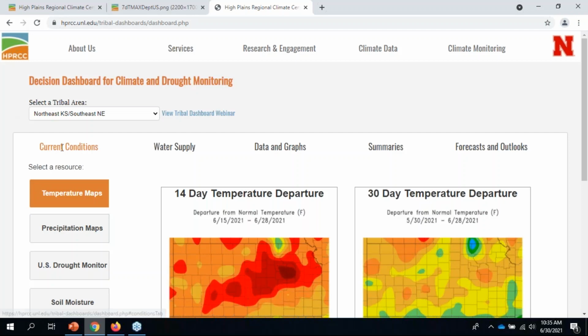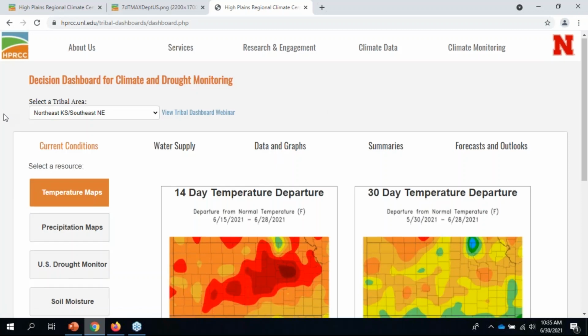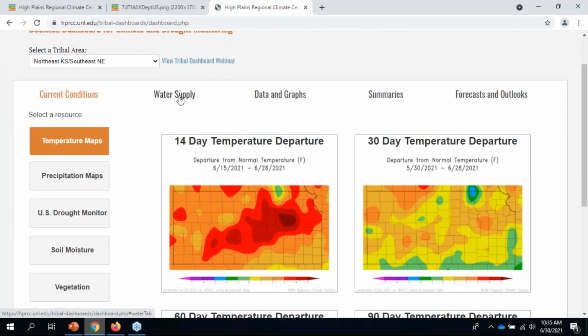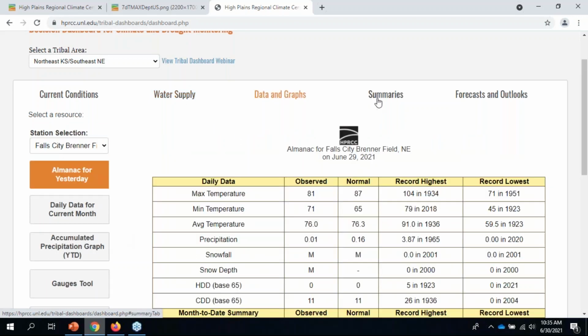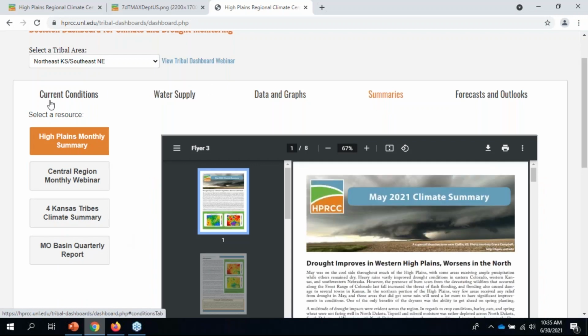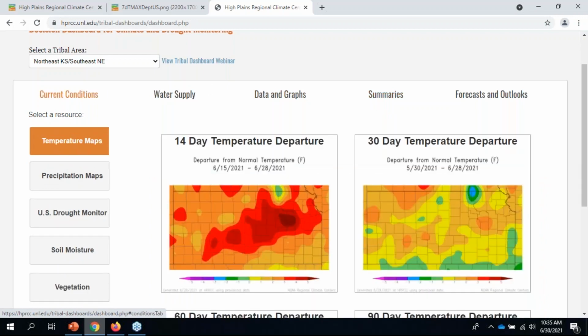So you can see we have current conditions, water supply, data and graphs, summaries, forecasts and outlooks. And then we also have options on the left-hand side. If you select any of these top options, our resources on the left update just as we click through these. So you can kind of see real quick how that works. Very easy.